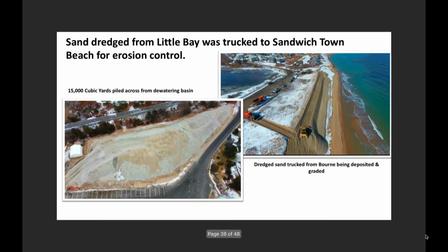Next. This is the project that I mentioned before with the rocks. This was kind of an interesting one because the town of Bourne gave the sand to the town of Sandwich, and they moved the sand via truck. We put it in this big dewatering pit on the beach at Monument Beach. The town had contractors that moved it across the way, and that's the bottom left.